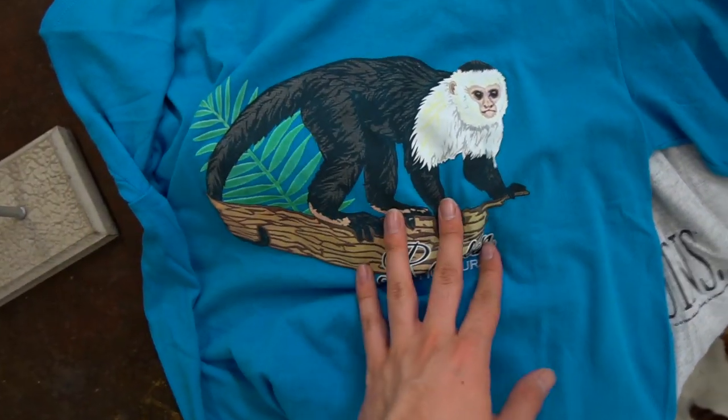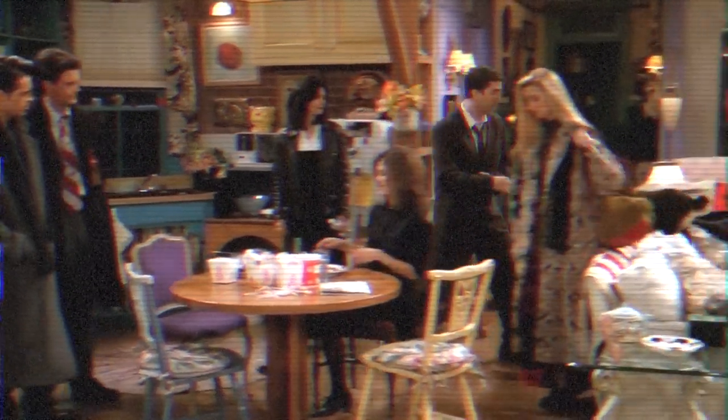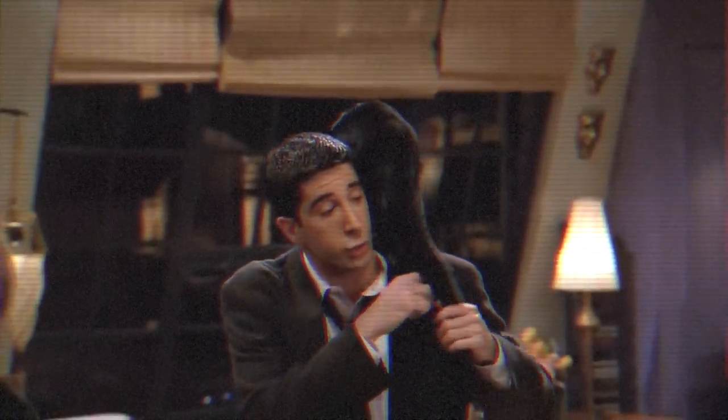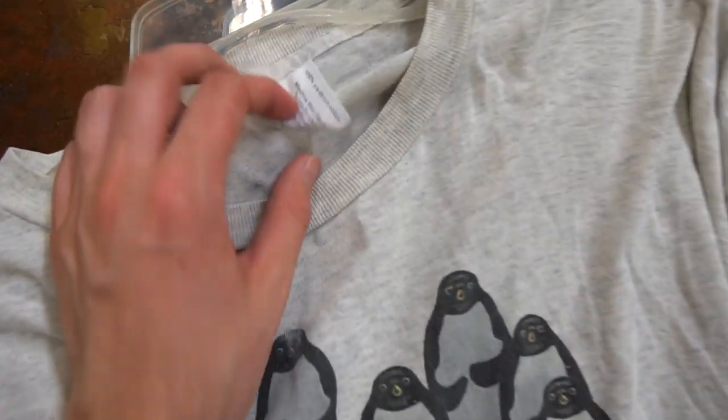You got young Marcel, Ross's pet monkey. Come on, Marcel, come on. Yeah, we're gonna go take a bath. Yes, we are, aren't we? Yes, we are. They're still just friends, right? On this Rotan Honduras tee, this is a heater on the Wild Oats Made in USA tag.